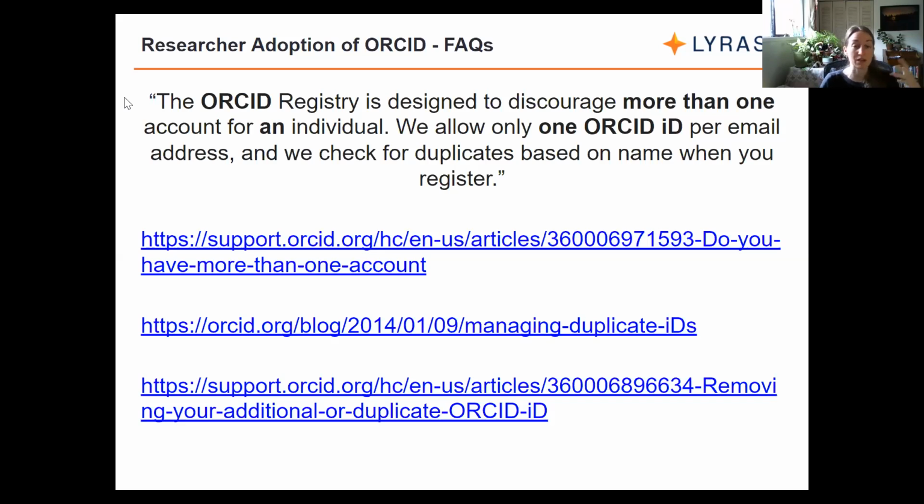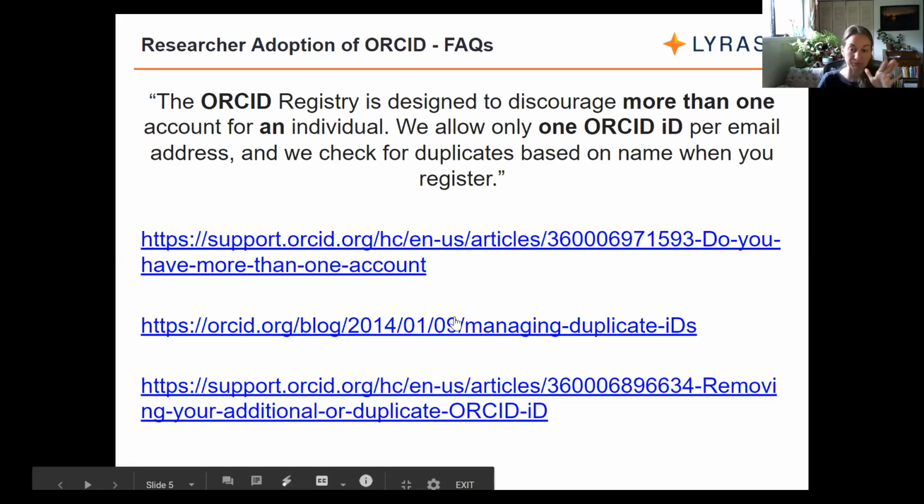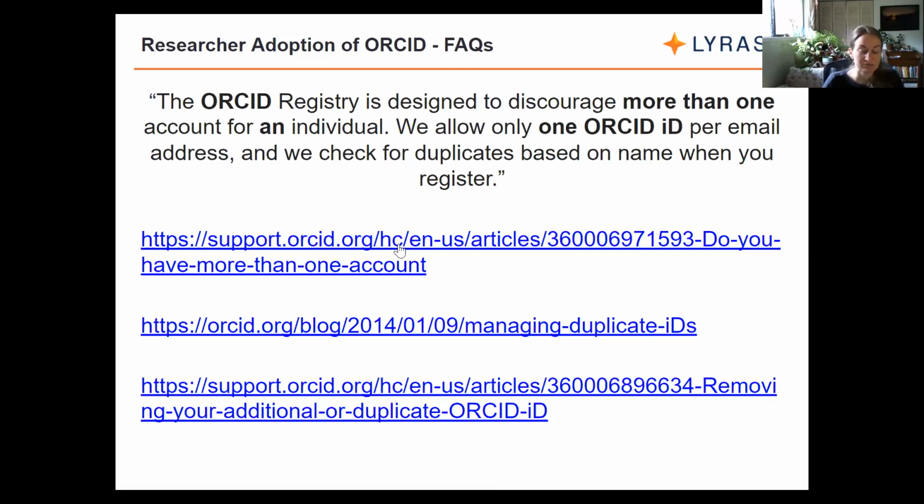Of course, this happens all the time where somebody registers and then they forget, and so they register again. ORCID will check for duplicates either based on name, or if they recognize that email address, you'll get that pop-up if you try to register for a second one. There are a number of support pages online about this process and how that works. I'm not going to share these links right now, but I will share the link to the slides afterwards, so you'll have these links to learn more. But the idea is that one ID for one person is ideal, and there are ways to deprecate other accounts, and mechanisms to keep people from creating more than one ORCID ID.